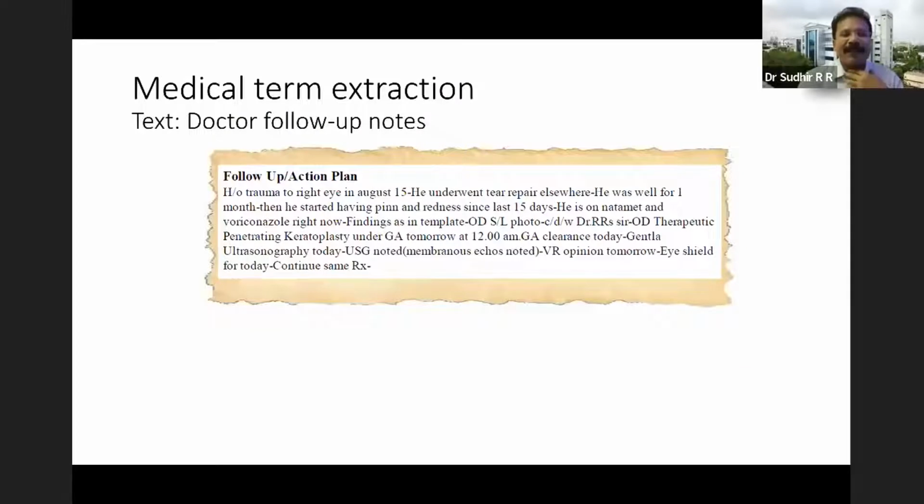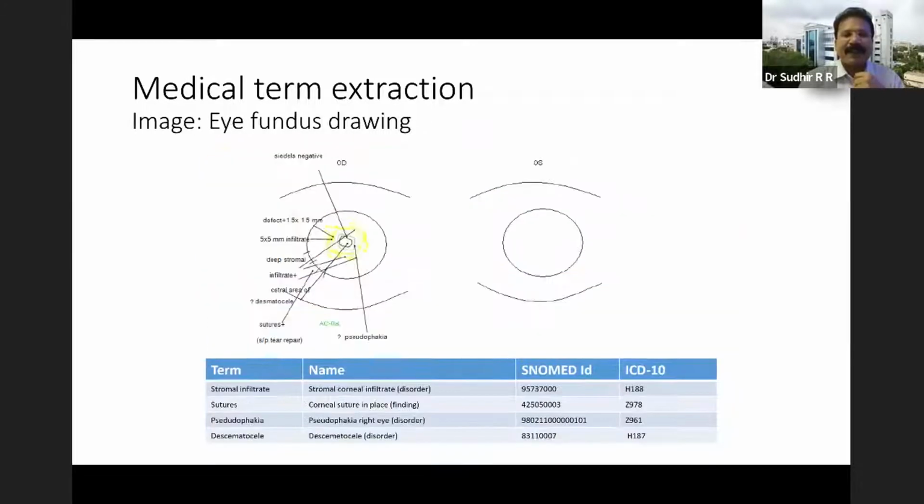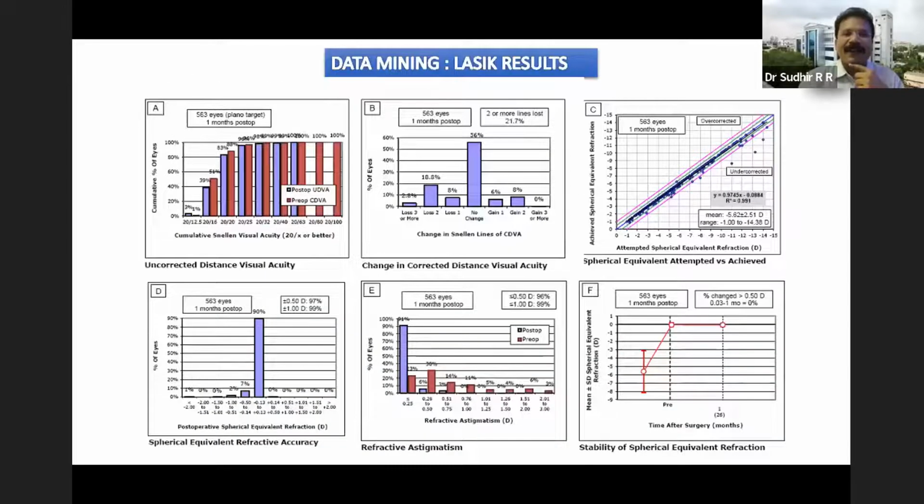Another important thing we found is unstructured data and structured data. Using SNOMED, all the case summaries of unstructured data were converted into a structured format. We also extrapolated this for drawings, where we can do OCR-based conversion, and all the annotations can be converted into SNOMED codes, which we can still use. This is how the output results of various surgeries are built.